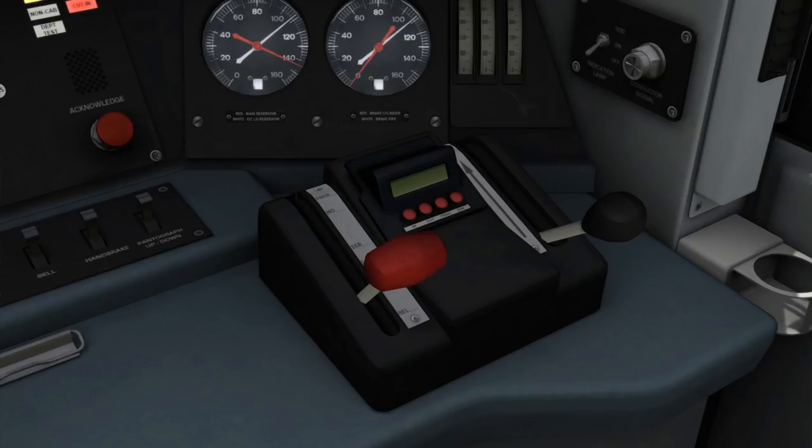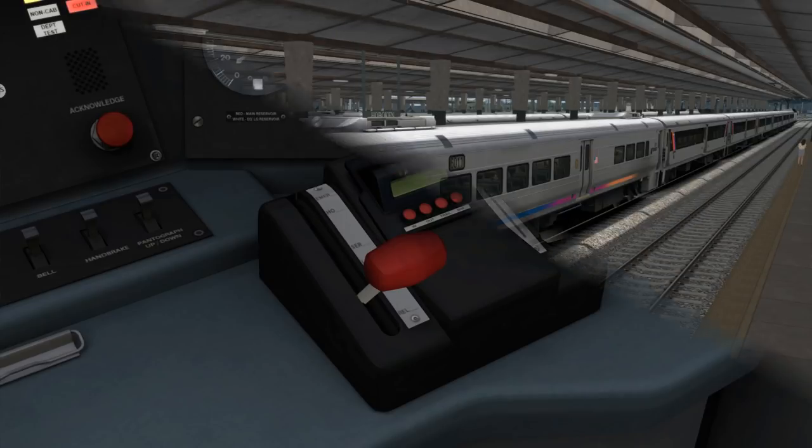So now that we've had a look around the cab and had a talk about the controls, let's just take another look outside the train and then we can depart and head out towards Bayhead.